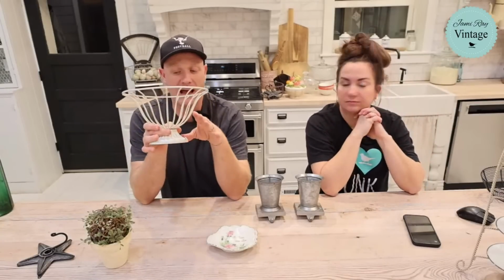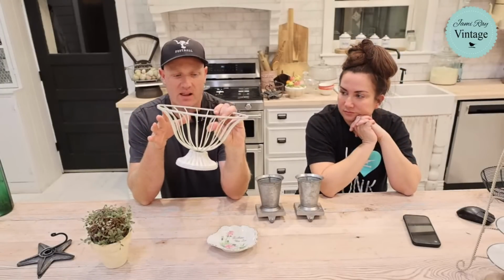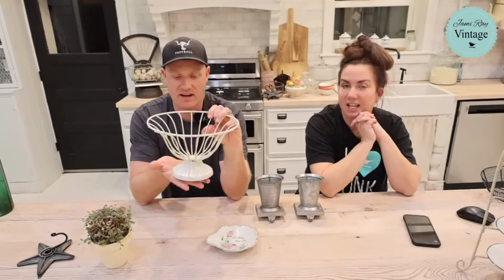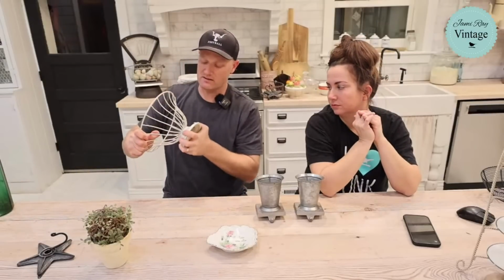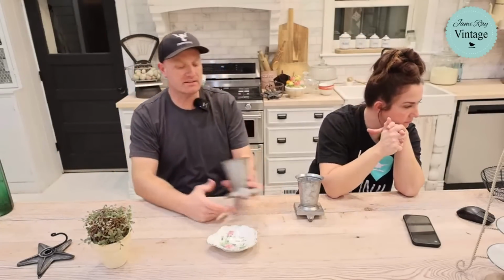All right, this is another basket. It was $2. We're selling it for $14.95. It's got a good creamy little hint of yellow on there, but this one is probably my favorite because it's got a cast iron bottom. I love a cast iron base. It keeps things from falling over. And it's bolted on, so I don't know why you would need to unscrew it, but you could. That's $14.95.